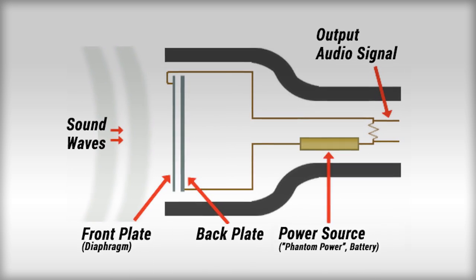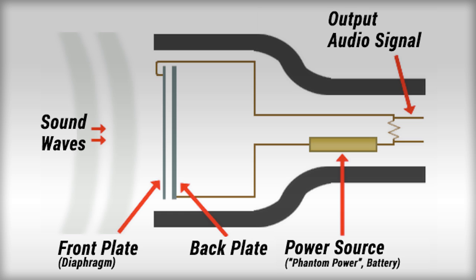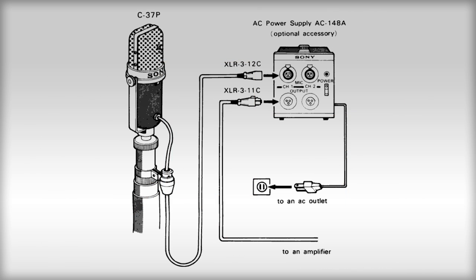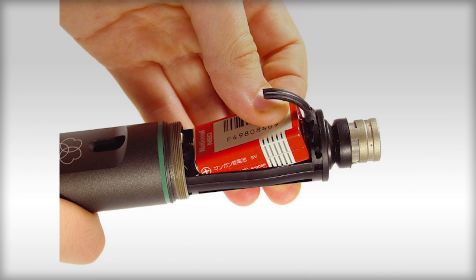an electrical capacitor. Sound vibrations cause the diaphragm to move, causing the distance between the plates to change, altering its electrical properties. Condenser mics require power for the initial charge for the capacitor, either through so-called phantom power via the microphone cable or an external battery. Condenser mics generally produce a high-quality audio signal, and they're commonly found in professional settings.